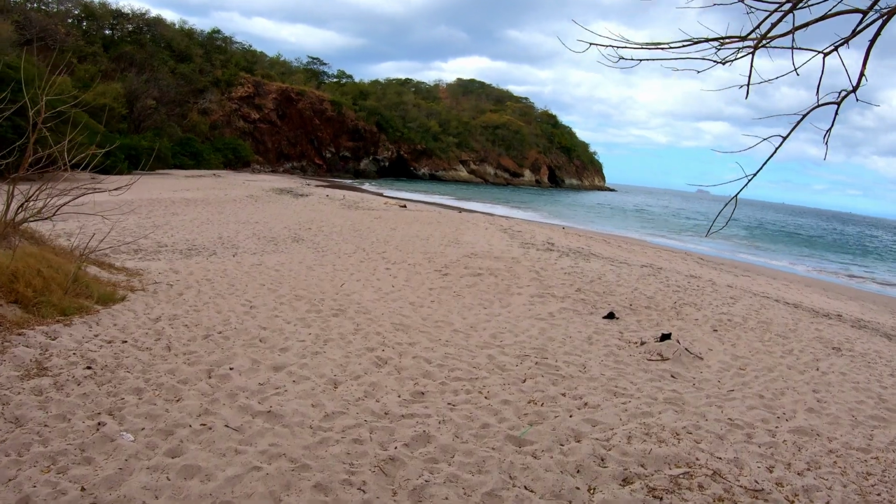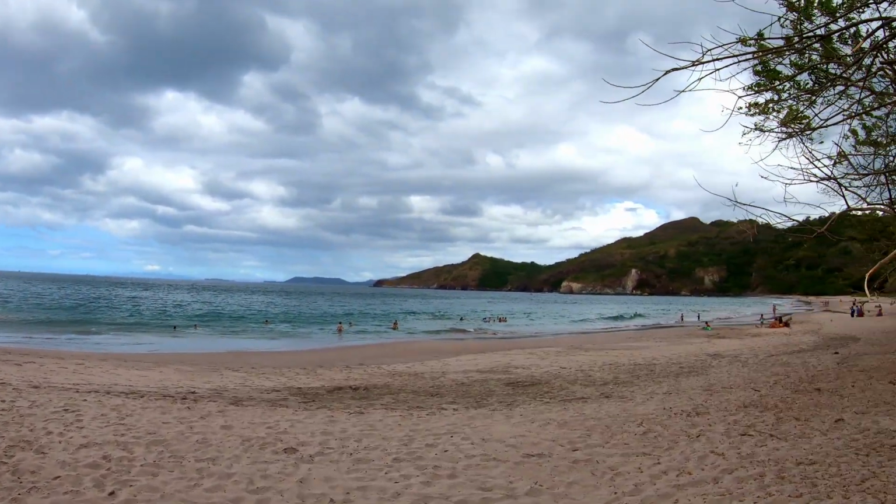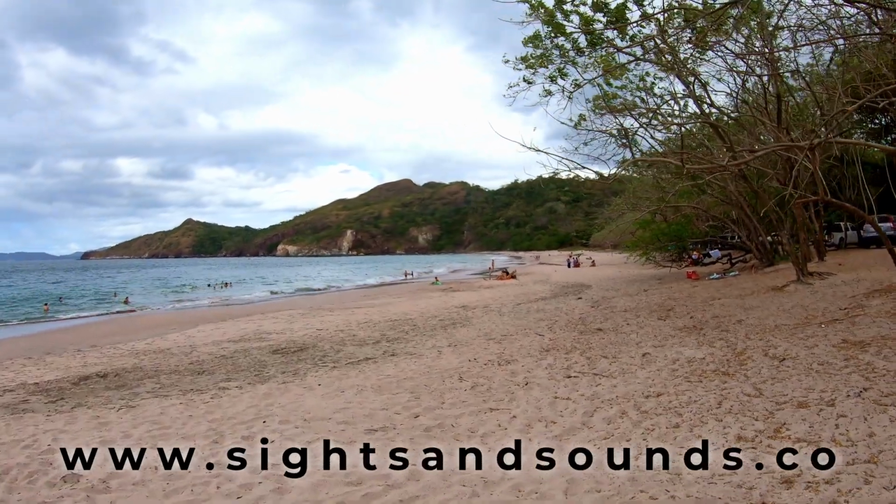And this is the beach, white sand, flanked by two big mountains. You can see this is a fairly busy beach right now.